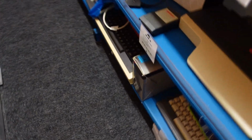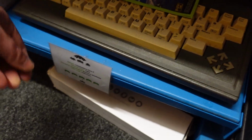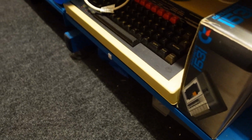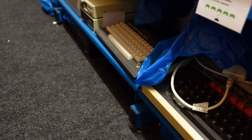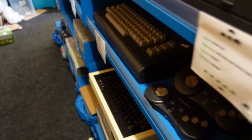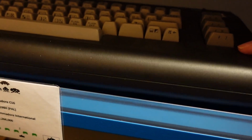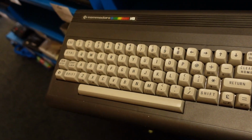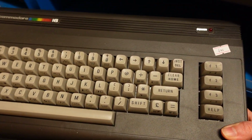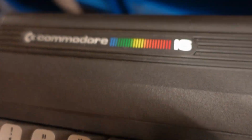What's that? That's the Commodore Plus 4. BBC Micro. Another Commodore Plus 4. There's a Commodore 16. I don't think it's for sale. Or is it? Let's have a look. 85. I doubt there's a box for that.